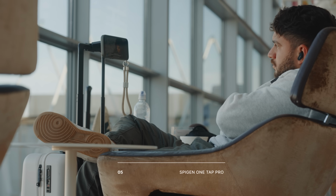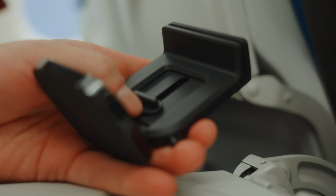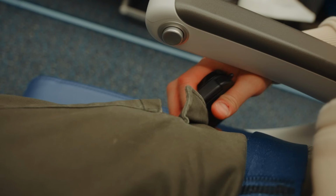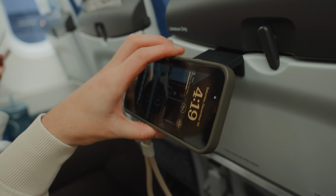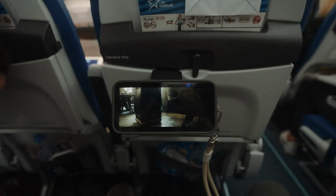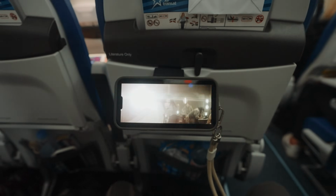Like when I was traveling to Miami, I was using Spigen's One Tap Pro to watch movies. Spigen actually made this Magsafe clamp that you can clamp onto almost anything. It's very small, it easily fits in a pocket. It has a very sturdy magnet, like the magnet has no issues with takeoffs, during flights or while landing. I'll say the same thing about the vertical tilt. It's also just as sturdy and it can support a tablet without any issues.